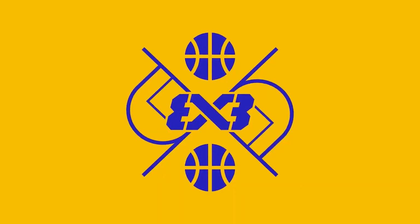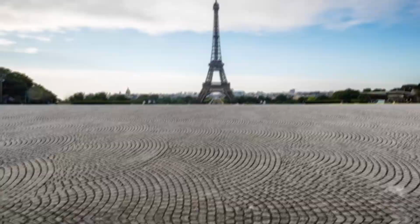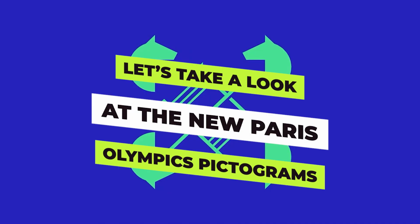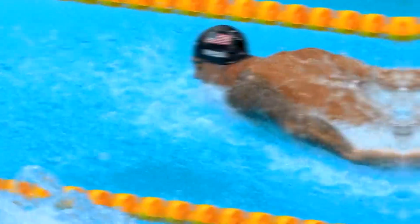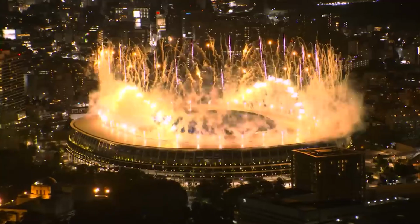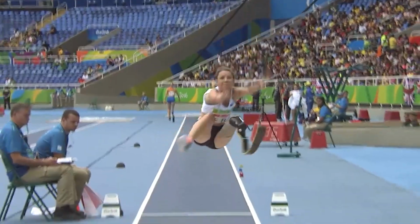From introducing creative symbols that capture the French spirit to displaying the cultural heritage of each city, let's take a look at the new Paris Olympics pictograms. Brace yourself, because I've got some exciting news from Paris 2024. The organizing committee just unveiled the amazing look of the upcoming Olympics and the Paralympic Summer Games.